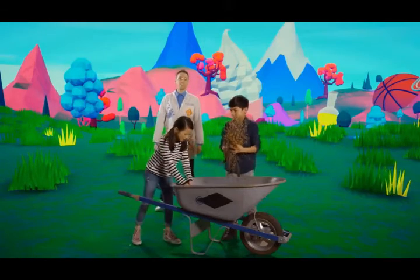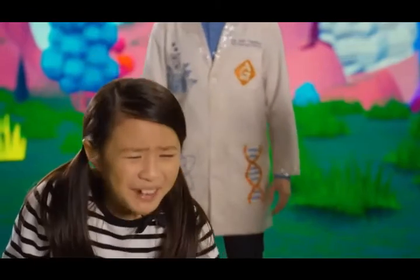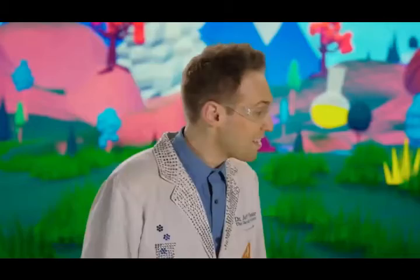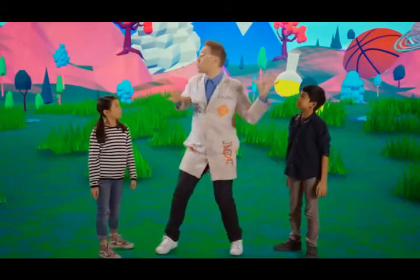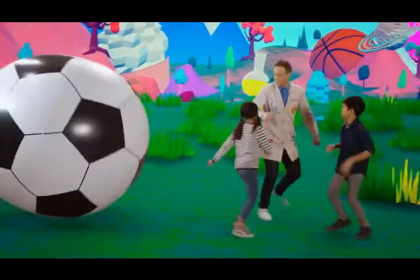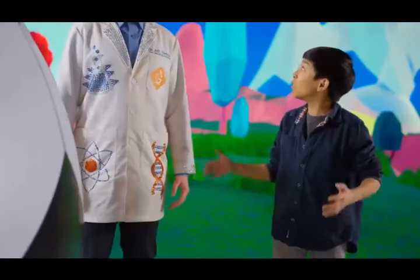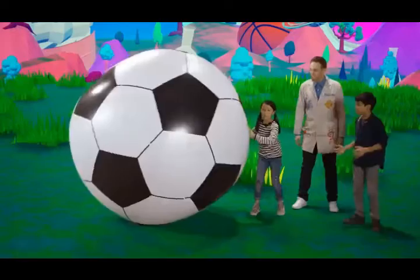And then I have to use force to pull out the tissue to get into my nose because of my allergies. I totally get it. Forces can make things move. That's right, but it's not all. Forces can also change the motion of things. Whoa! So, if I want to change this ball's motion, I can use force to push on it, which makes it stop. And if I want to change the ball's motion to be faster, I can use force for that too.